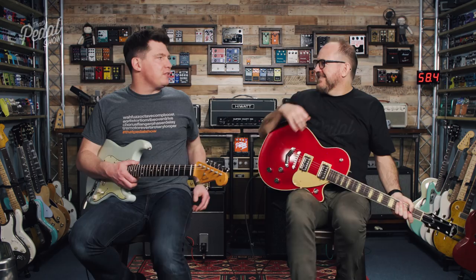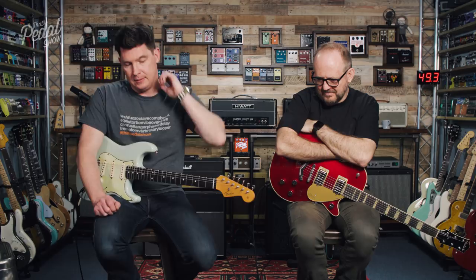So whether you've got the boost section running into the drive or after the drive, you can just tweak. It's really nice. So if you're running it after a fuzz, for example, you might want to roll off some low end. If you had something that already had some low end roll off and you wanted to add it back in, very neat solution in one thing.